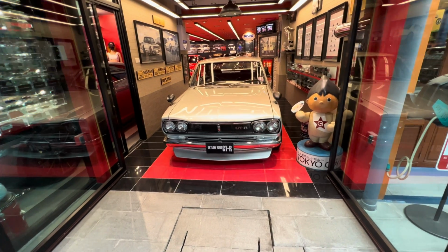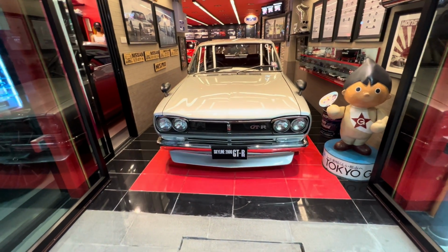Will you take me for a ride in it? Oh, for sure. Oh, that would be great, guys. So there's definitely going to be another episode here with Heng when we come back. We have to start with the granddaddy of them all, the C10 Skyline GT-R.